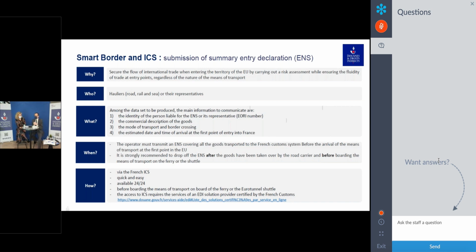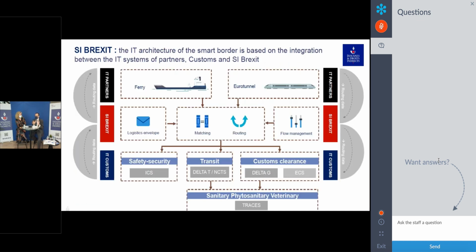So we saw these different systems. Maybe before we go to some more discussion on the case study, maybe we could have an overview of the IT architecture of the whole system? Yes, quickly. I wanted to expose that architecture because I think it gives a whole picture, and maybe it can make things clearer.